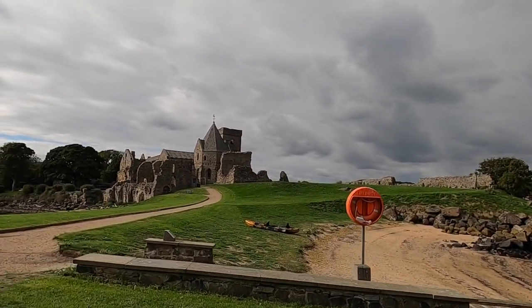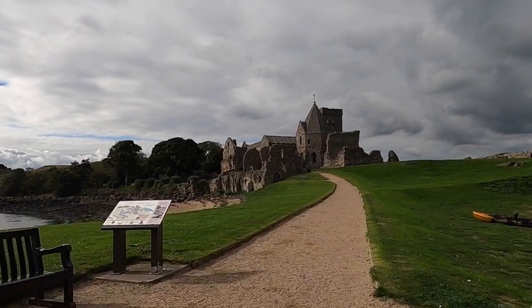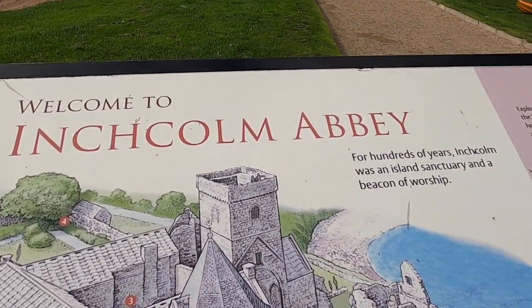Inchcolm means Combs Isle, or the Island of Columba. Although there is no proven link to St. Columba, the island is home to Inchcolm Abbey, Scotland's best preserved group of monastic buildings.